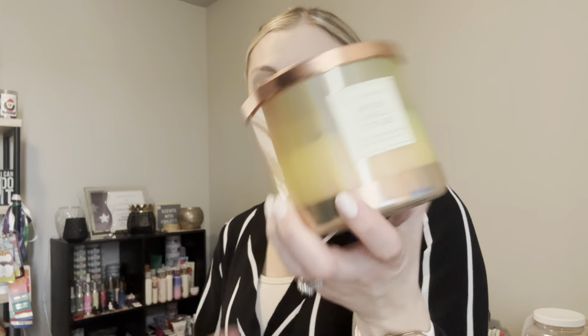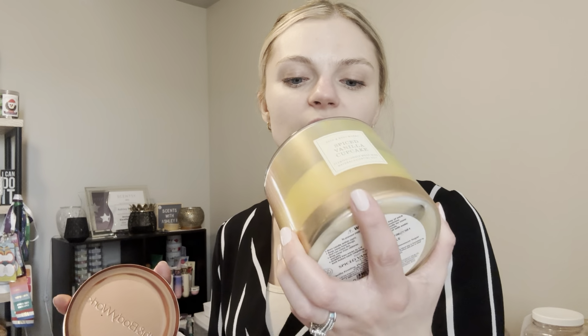Spiced Vanilla Cupcake ended its life also in the crock. I don't know if there's anything wrong with this or if I'm really just trying to cycle through my candles, as you'll be able to tell from this empties. I don't know if it was getting sooty, because that could be the case. Some of these were starting to get a little murky and I don't mess with that. Or sometimes my crock's just available and I'm like, next one up, let's go. So this was one of my oldest candles, from like spring 2021. So that could have been a contender.